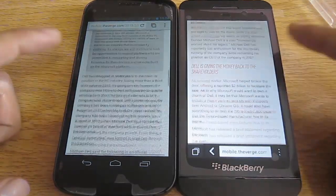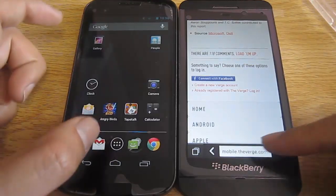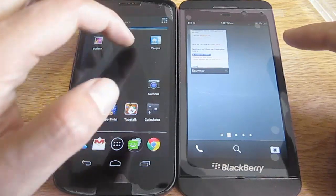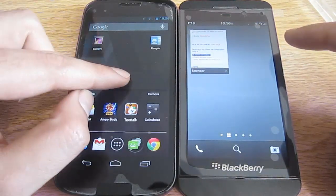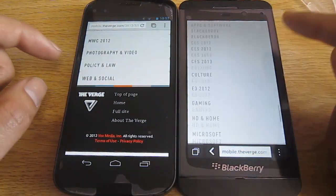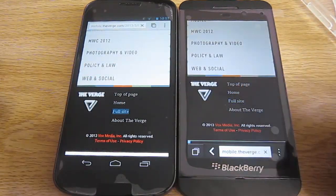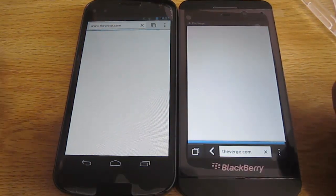It's kind of hard to tell by looking at the video here, but the Z10 screen is a lot better in my opinion than the Galaxy Nexus, which is an AMOLED screen. The Z10 is IPS. I'm just going to turn the brightness up to make it more comparable, so hopefully you guys can get a glimpse of why the screens may be better. Let's go on the Verge full site, see which one loads faster.